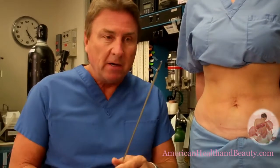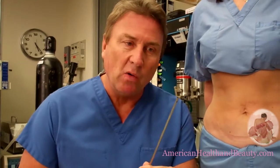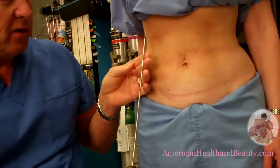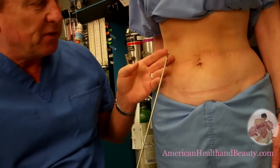Here's a liposuction cannula, the old-fashioned cannula. It's a little sharp here, not real sharp. That goes in with suction, and it actually rasps away at the fat under there. A lot of doctors still use that.